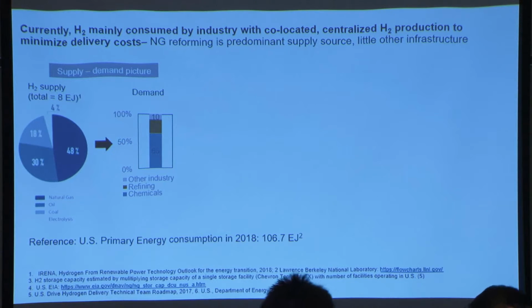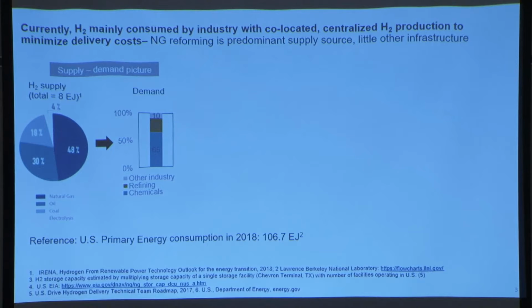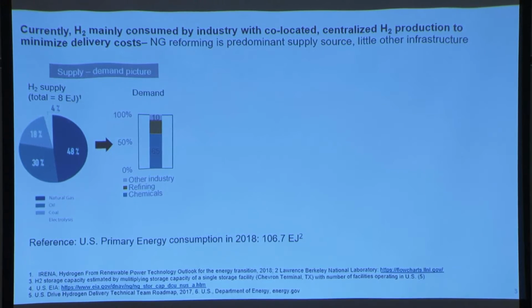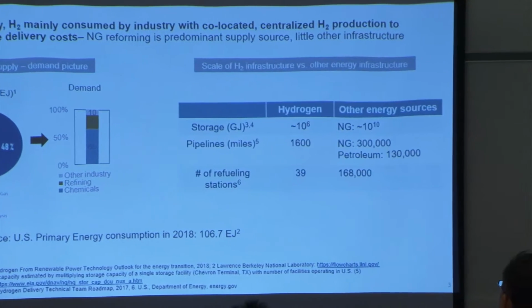On the demand side, as you can see from this graph, almost 65% of current demand is for chemicals, 25% is for refining, and 10% for other industries. So current applications of hydrogen are mostly industrial, and the total global demand, in energy content, is around 8 exajoules. To give you a perspective, US total energy demand in a year is around 107 exajoules. So the hydrogen market is still quite small.